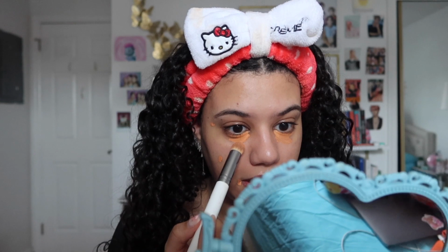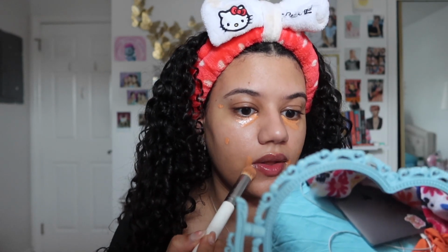If you're a tan girly like me, you probably have dark circles underneath your eyes and maybe some hyperpigmentation around your mouth. To cover this up, I usually go in with a color corrector in an orange shade. This is the NARS color corrector in the shade medium. It's a very orange, almost like a concealer consistency. Next, I go in with this concealer brush. Then I just pat it around.